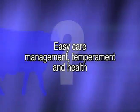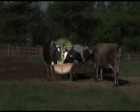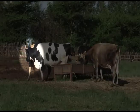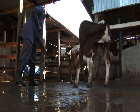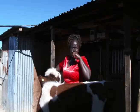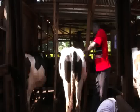Easy care, management, temperament, health. Avoid cows with temperament problems. The cow should have a calm and easy disposition. Observe the behavior of people working around her. This should tell you a lot about her.